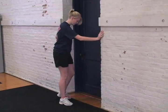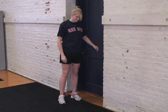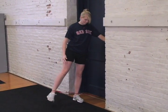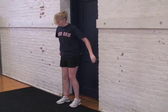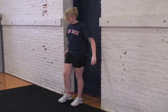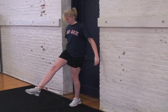Turn 90 degrees so the leg without tubing is closest to the door. Move the leg with tubing away from your body. Do 3 sets of 10. Turn 90 degrees again so your back is to the door. Move the leg with tubing straight out in front of you. Do 3 sets of 10.